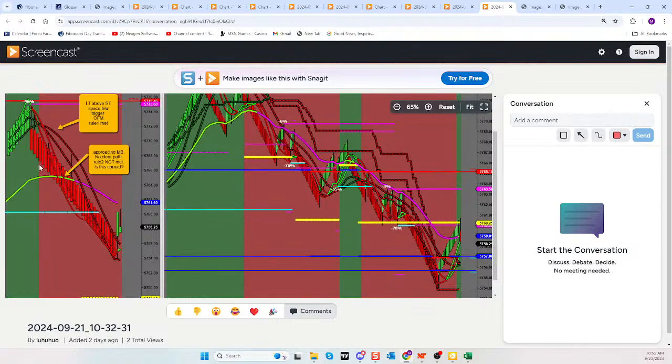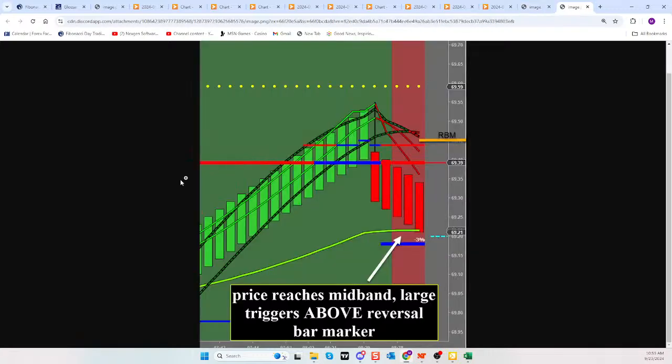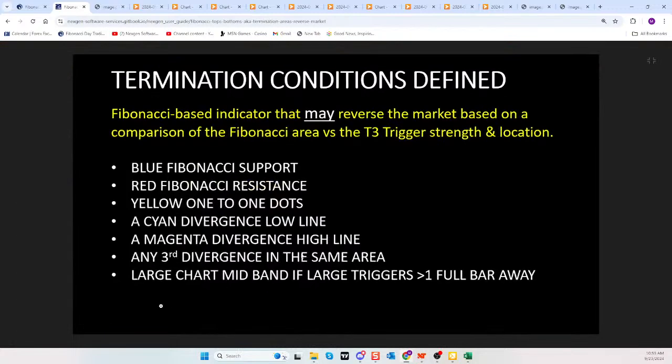So what we had in your picture is those large triggers were definitely not a full bar away. In your entry, there's the midband floating in between. Maybe you get in, and then it comes up and it stays in those synthetic triggers, and then it continues down. So this is one of those instances, and it opened up the door for a great lesson, guys. The midband is not a termination condition if the large triggers are not a full bar away. Does that make sense, everybody? And that's straight out of the termination condition section: large chart midband if the large triggers are a full bar away.